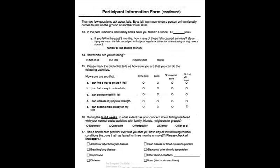Participant information form. Participants will fill in the name and the ID, and there are instructions on how to create that ID number. The other questions are about demographics and background information. Page 2 of the participant information form asks about falls, fear of falling, and health conditions. And remember, folks can skip questions if they don't want to fill them out.